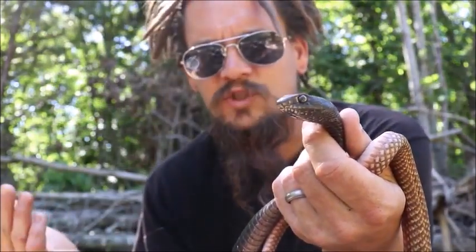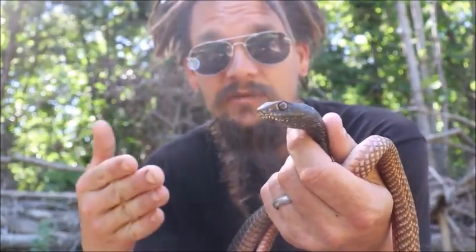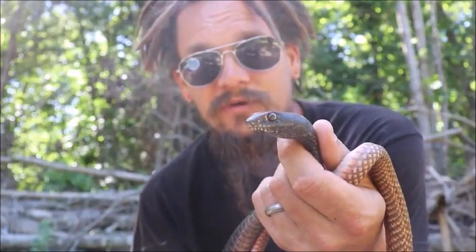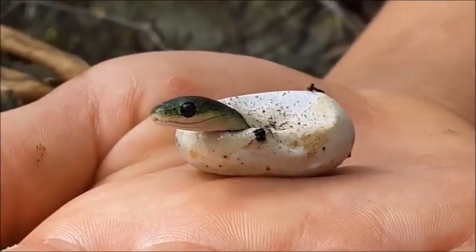They'll breed June, July, lay a clutch of a dozen or more eggs usually. And the babies, actually, when they hatch out, they're like a foot to almost a foot and a half when they hatch. So that's very cool, very incredible for a snake to start off that big. I mean, some snakes I know, they start off and they're like 3 or 4 inches long.